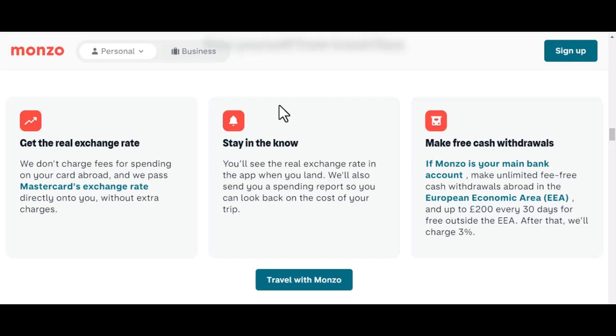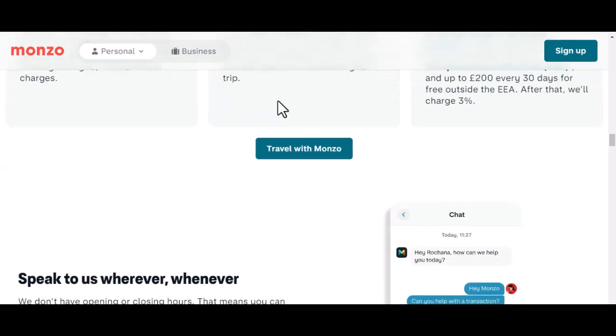Monzo's own transfer options. Apart from bank transfers, Monzo also offers other ways to add money to your account, such as card payments, cash deposits at partner stores, and transfers from other Monzo users.